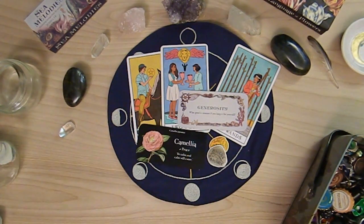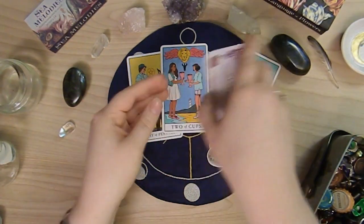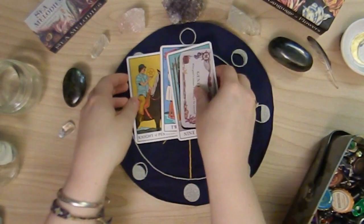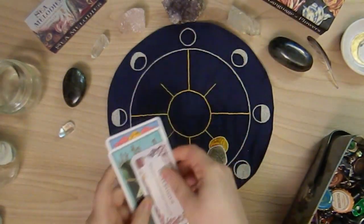So let's go ahead and move on to your charms, group 2. Which I think is interesting, that you're group 2 and you got the 2 of Cups here.